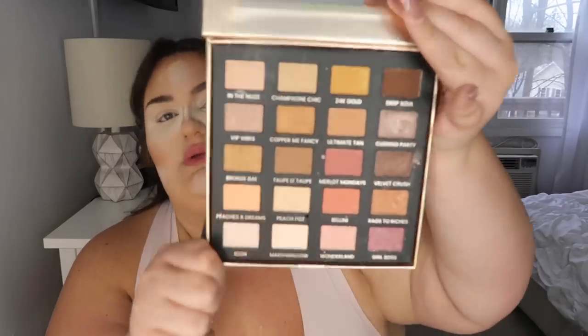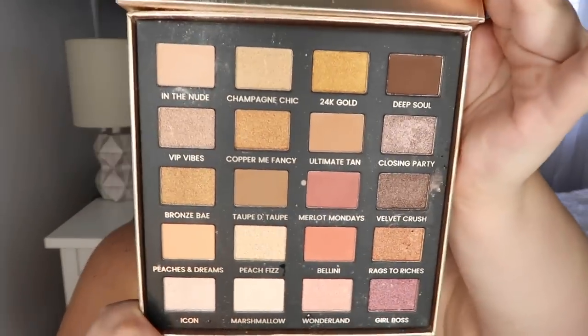I will be using the Iconic London palette. I'm obsessed with this palette. Got it in BoxyCharm. It is beautiful. Colors are stunning. They are highly pigmented. Well worth it. It's the only palette I took with me on vacation. It is just beautiful. So I'm going to start off with the shade Peaches and Dreams, which is this one right here.